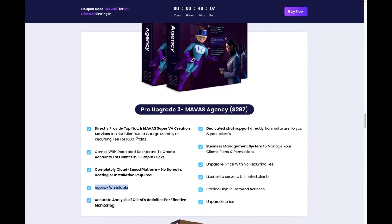We have some of our beta testers doing this, and they're absolutely ecstatic about it, showing it to their existing clients, and they fell in love the same moment. They now get paid monthly and recurringly for having white label access to this. It comes with a dedicated dashboard to create accounts for clients in just 3 simple steps. It's completely cloud-based. You can manage it from anywhere. You get a full agency white label.